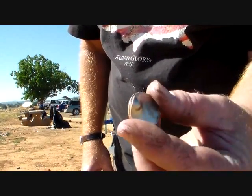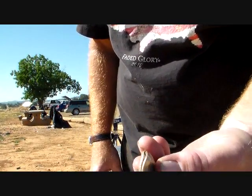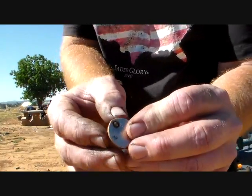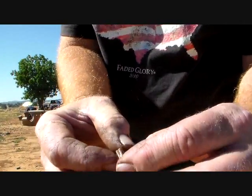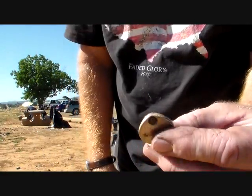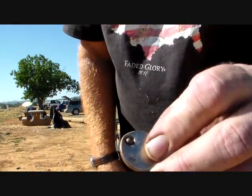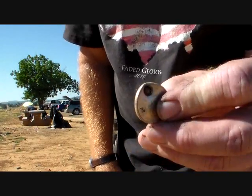Two of the three-quarters. You can see here it kind of fused two of them together, went pretty much through one of them. They're stuck together pretty good, but I can't find the first one. It went through that obviously, but I can't find it.